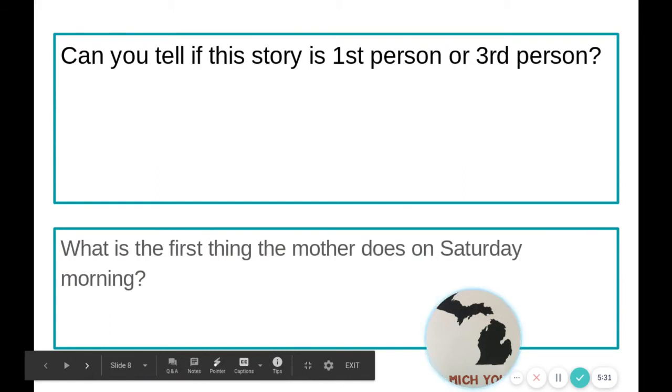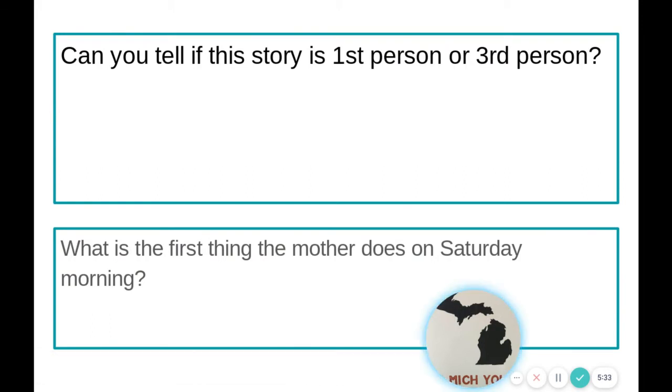So, can you tell me if this story is in first person or third person? So that would mean, who is narrating the story? Is it the person who was there, or is it a story that is being told through someone else? Something to think about. And the second question here is, what is the first thing the mother does on Saturday morning? So you're retelling an important detail from the story.